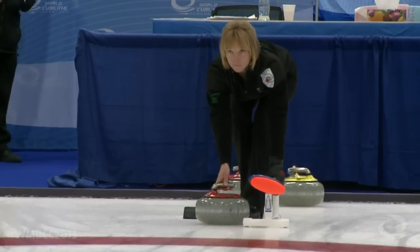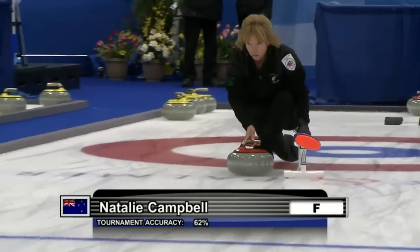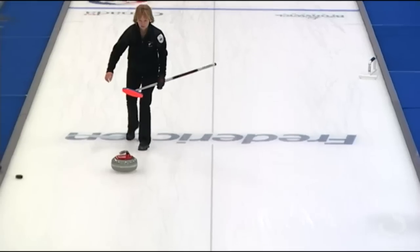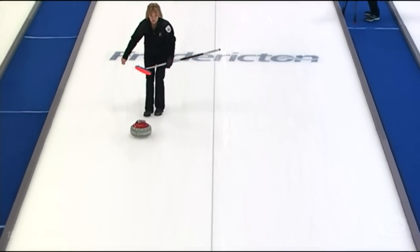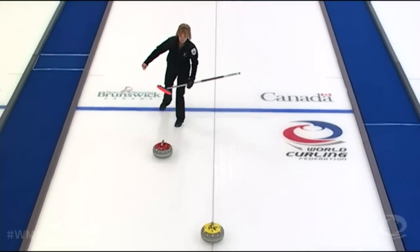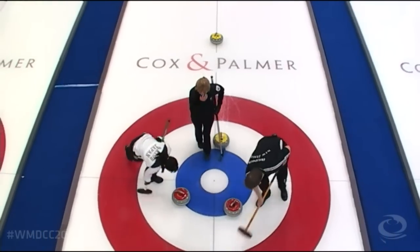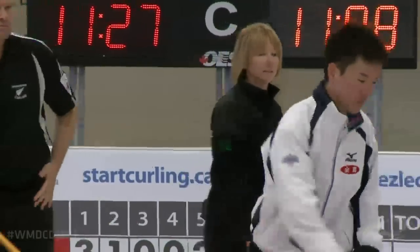We've seen both teams reluctant to play the shots that might open up the big scores of 4 and 5 as a possibility. Yeah, I think New Zealand, they kind of like the guards. They're going for a lot of guards, and I think it serves them well when they're playing a team that's not really opening things up. I think they could get in some trouble if they were to be playing a team that likes to throw peels when they can. Like we saw the Russians do last night against Spain, where they threw a lot of big weight shots to open it up.